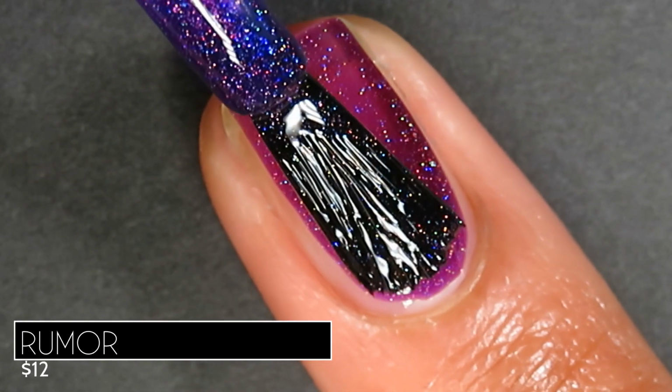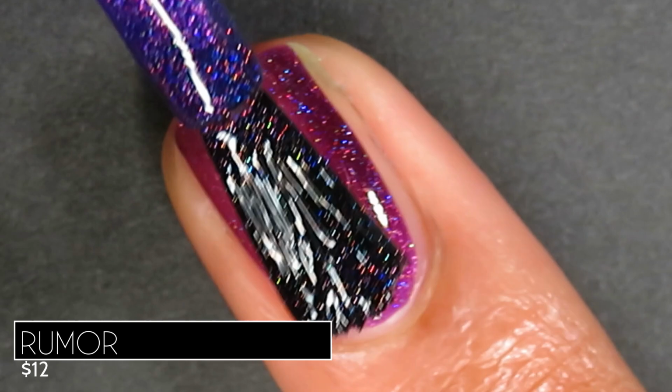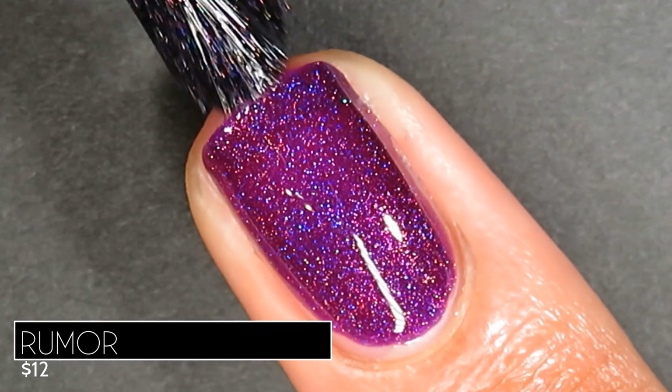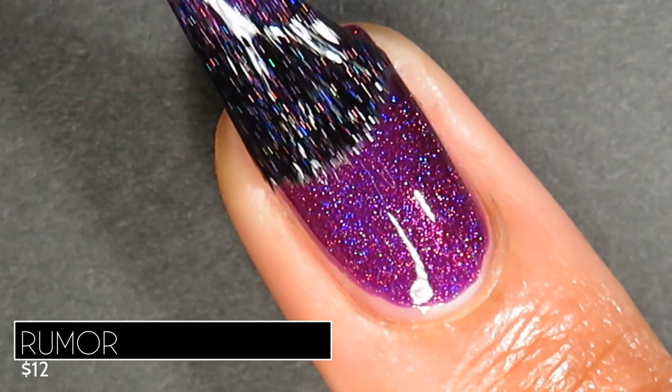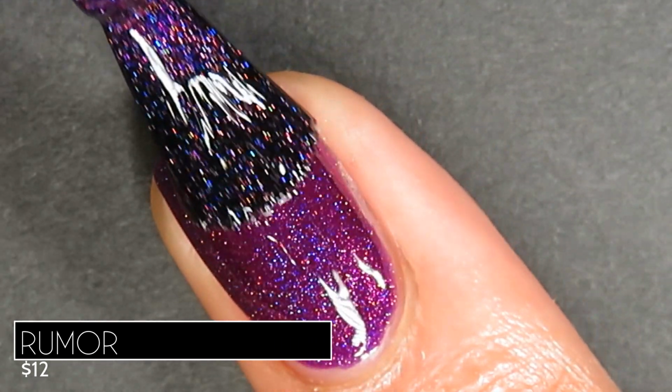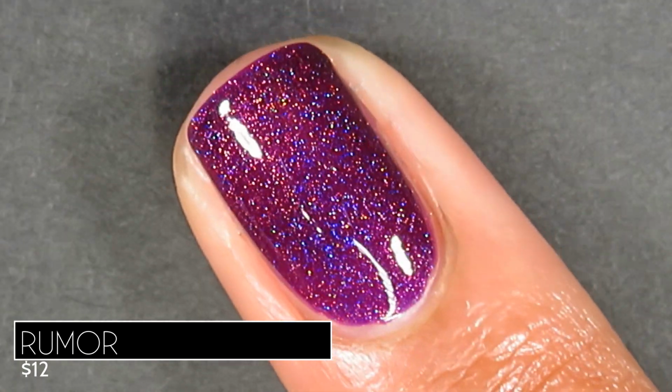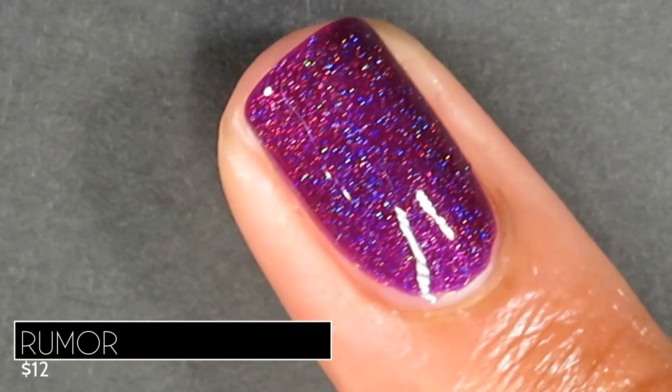In terms of formula, Rumor was perfection. I would say it was my favorite to put on out of the bunch because it just went on so smoothly, extremely evenly, and was fully opaque in 2 coats. Oh my goodness, this is satisfying for me. Watching it right now, it just is so crazy smooth.